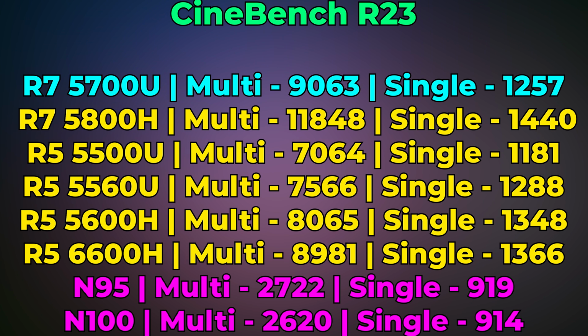That's one of the biggest benefits of the 5700U in this system, is that it's extremely efficient. At just 25 watts of TDP, it's able to pretty much get the maximum performance that it can out of this chip, and that means that it is going to stay cool and quiet during pretty much all operation.